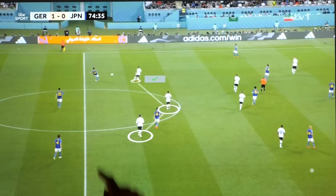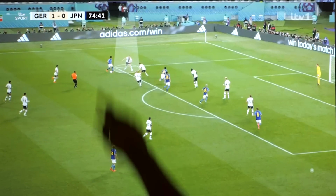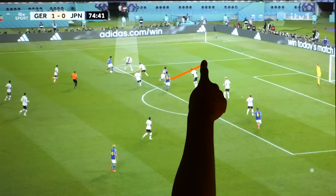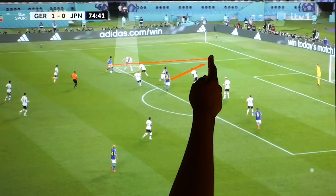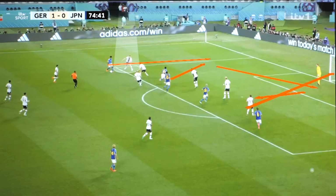Germany are once again pressing with a narrower front 3 against Japan's back 3, so the man outside can receive. So now Sule is dragged out of position to confront him, allowing Minamino to make the run into the half space, where he is then found, and his cross is parried by Neuer, allowing Japan to eventually finish.